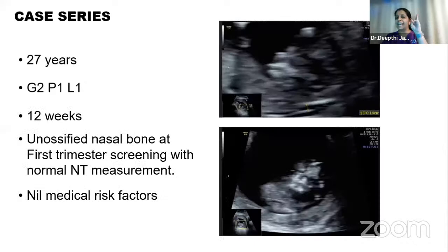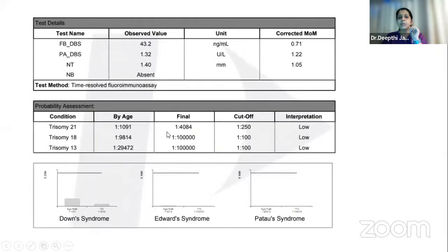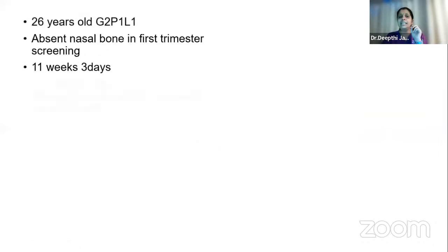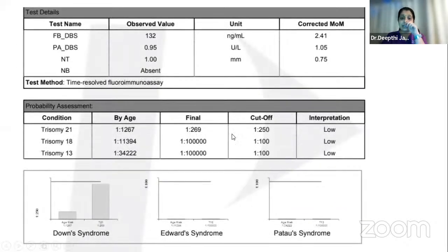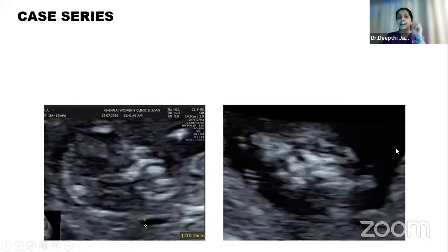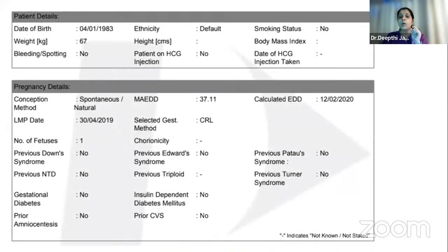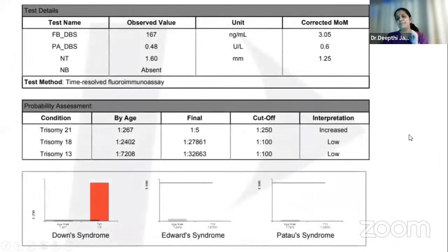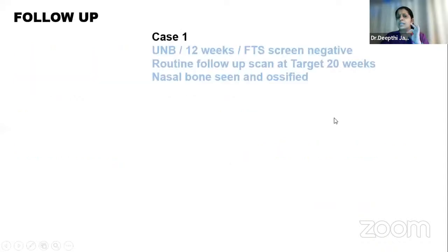Here, I'm going to show you 3 case scenarios. A 12-weeker with an absent nasal bone; her final risk was 1:4,084. The second case is an 11-weeker with absent nasal bone, and her risk, if you can see, is around 1:269. Third case, a 36-year-old with an absent nasal bone, and her risk was 1:5. Now, we have 3 patients. Let's think how we can manage all these 3 patients. How will our counseling be different?